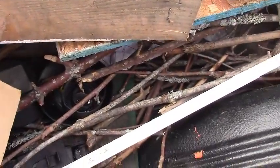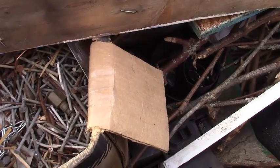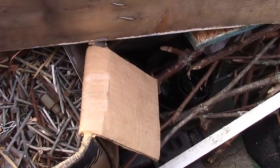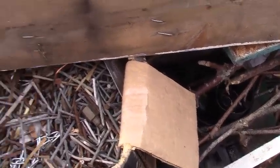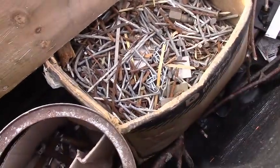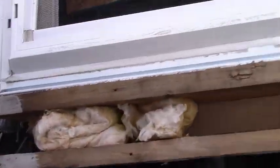Ow! See, I got this big old box of random nails. Most of them look new, but there are some used ones in there. I really don't care. They're free. I like free. I hate paying for stuff like that. I'm cheap. Couple nuts and bolts. Nothing major. I just grabbed them because they were there, mostly.